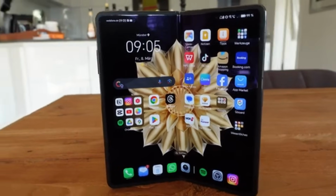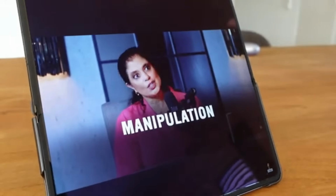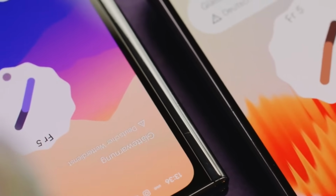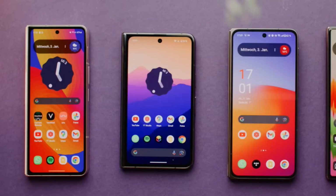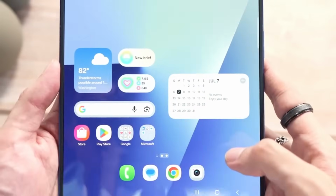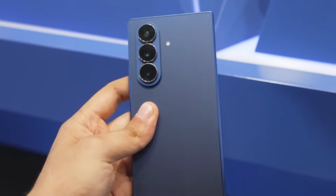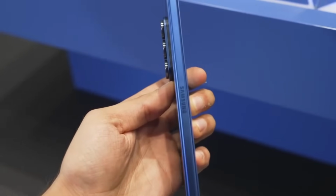Battery life. The Honor Magic V3 comes with the third generation of Honor's silicon carbon battery technology on board. This is the key reason the company was able to squeeze a 5,150 mAh battery in this tiny shell. The Z Fold 7, on the other hand, contains a relatively modest 4,400 mAh battery, and this unavoidably translates into lesser battery life, at least in most circumstances. Let's have a look at the benchmarks.